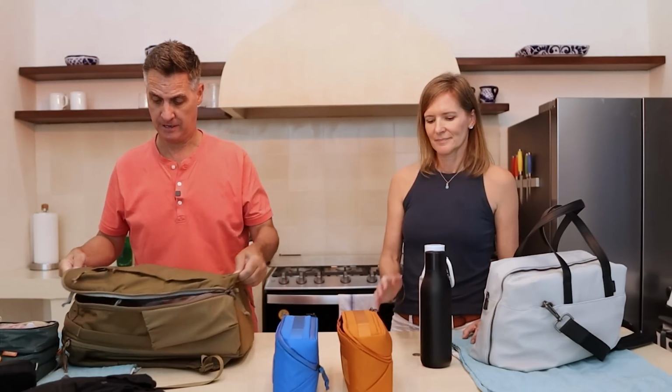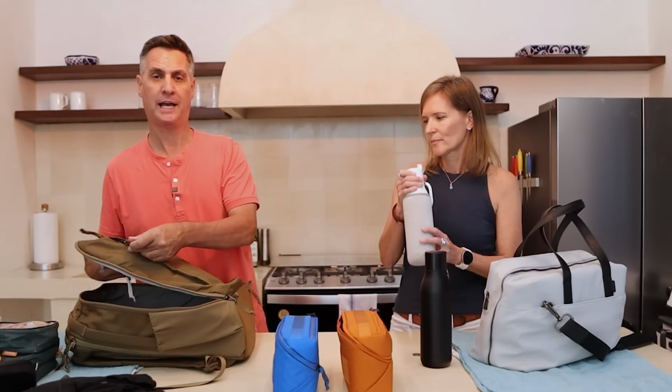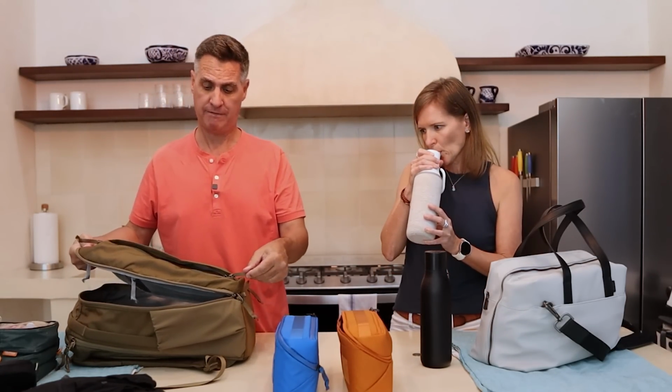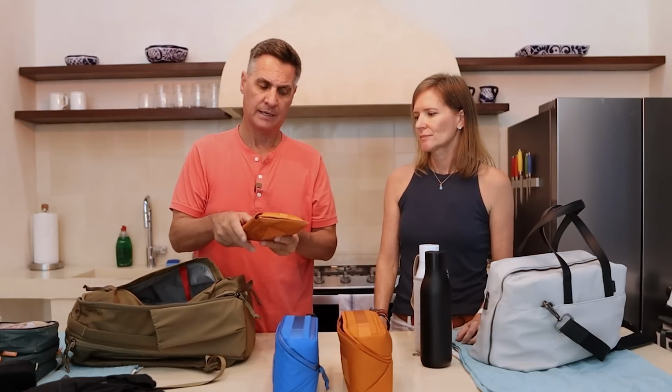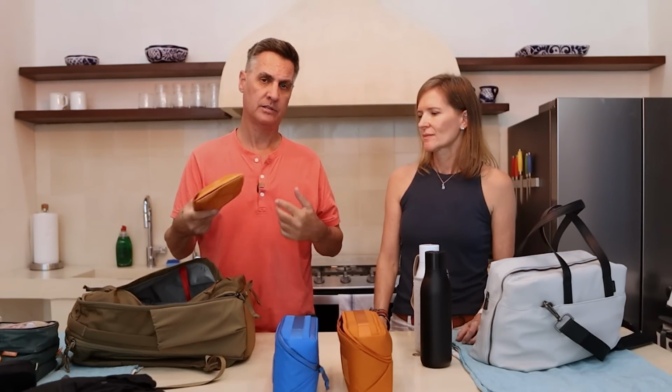My favorite bag, though, goes in this really cool handy zipper on my Evergoods backpack. Is this one here. Carrie has this, I got this idea from Carrie. This wasn't my idea.